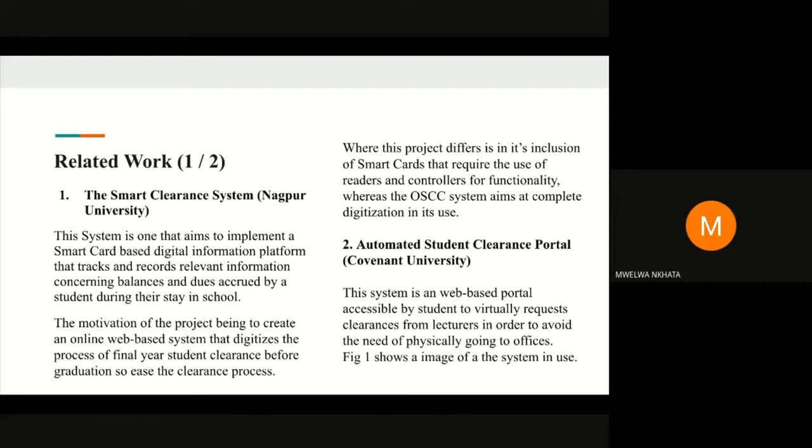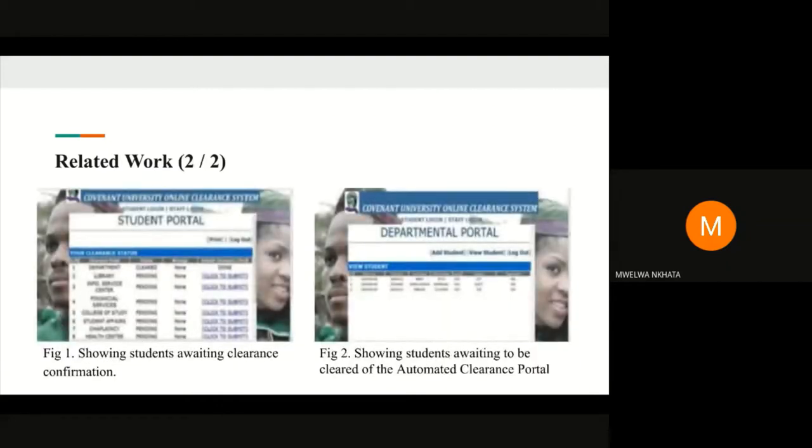The first figure we will look at showcases an image of the system as it is in use. The second image is of the lecturer's interface, which showcases a lecturer's view of the portal where the students have requested clearance and the lecturer can either approve or deny their request.